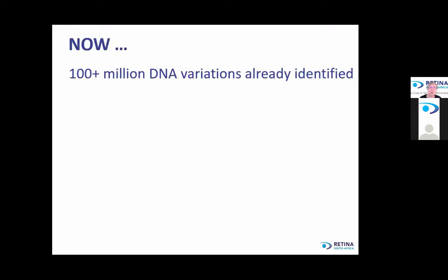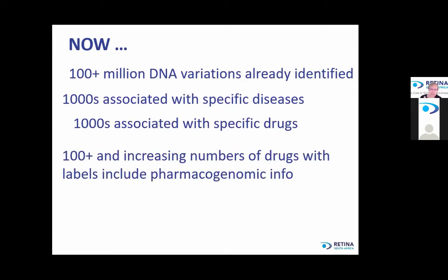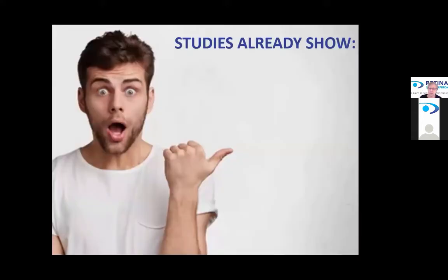Now we know that more than 100 million DNA variations have already been identified for all of us, and thousands have been associated with very specific diseases. Thousands have also been associated with very specific drugs. And we now need to associate those factors with your DNA profile as well, so that we have drug labels that include the full pharmacogenomic info. And this will be based on associations found between your genes and how you will react to a certain drug. So it becomes a lot safer.